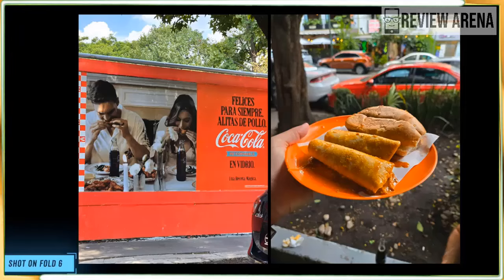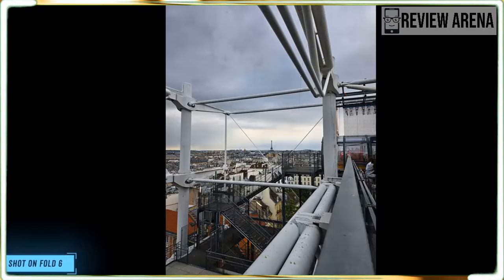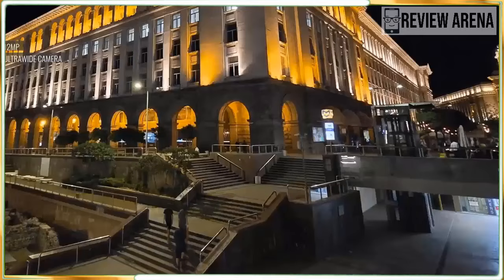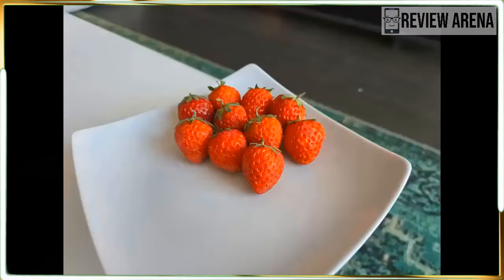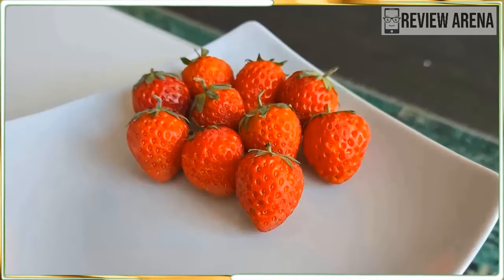Up front, you get the same 10-megapixel selfie camera and 4-megapixel under-display camera for when you are using the main screen. Don't get me wrong, the image quality is quite strong from the Z Fold 6, but if you are paying this much money, you should get the same 200-megapixel sensor as the Galaxy S24 Ultra.